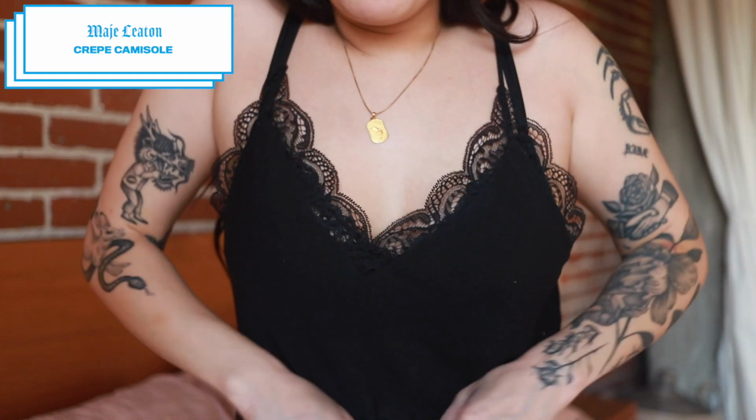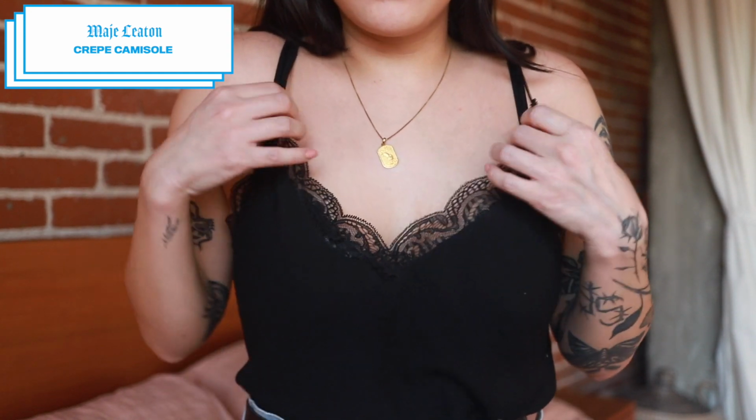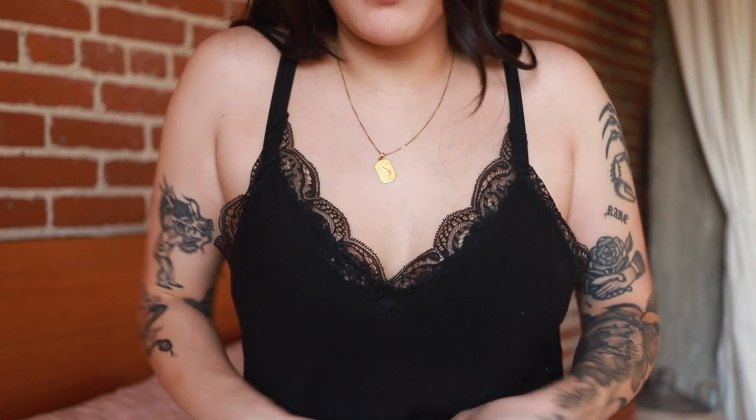The other item that I really have been wearing a lot is this cami. I've actually been wearing this cami for months and months and months, maybe even at least a year. This has been my favorite cami and I just have never mentioned it. This is by Maje. And it is just a really nice, I don't know what material this is. It's like a crepey material. I think that's in the name, something about crepe.